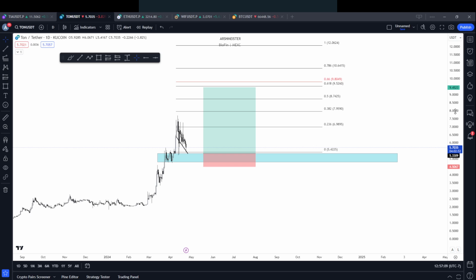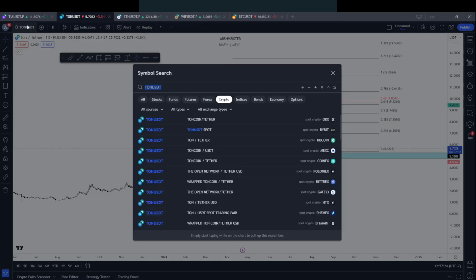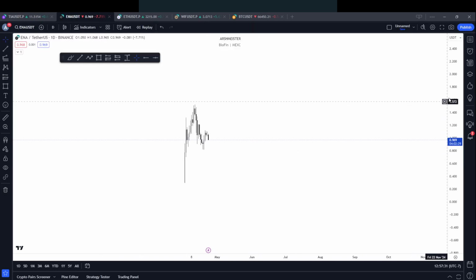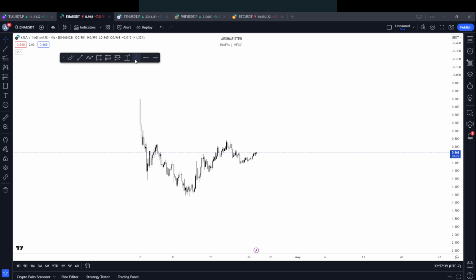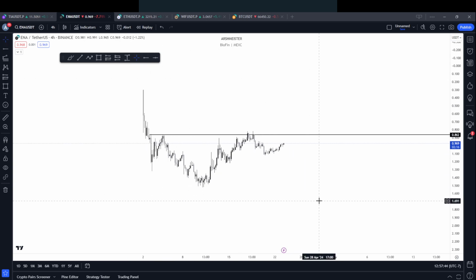I'll put the chart. I already went over Vanry. I'm not doing Cake or Bake Homelander. ENA. Nice little inverted cup and handle forming.